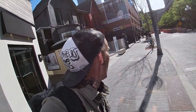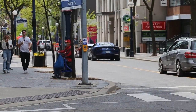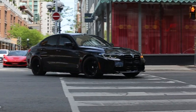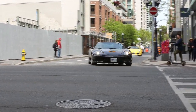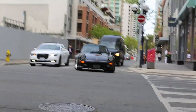Guys, so I'm gonna go look for where they're being unloaded. I think there's one already at the Four Seasons. Okay guys, so let's go do this. Look at that. An M4 comp. All black M4 comp. Really nice. M3 Tributo. Sick. All black 360 Montana.